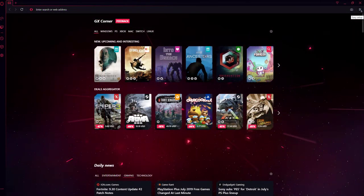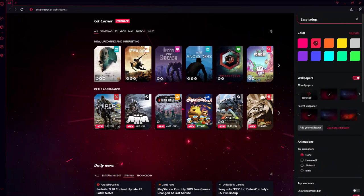Okay, now we're in Opera GX. Opera GX has a little easy setup button over here on the right hand side where you can change the color of the browser to whatever you want, or you can click on the extended and get really detailed into what you want it to be. You can have black, white, and any color in between.